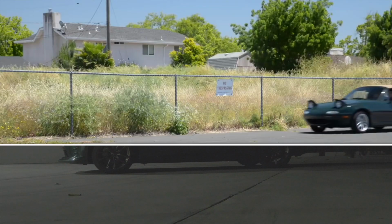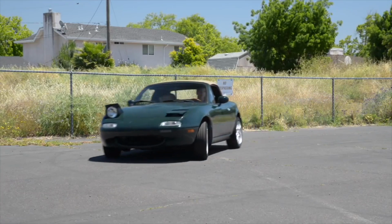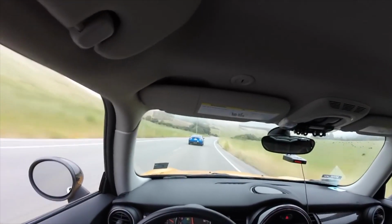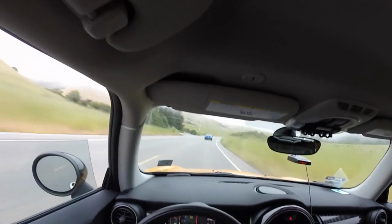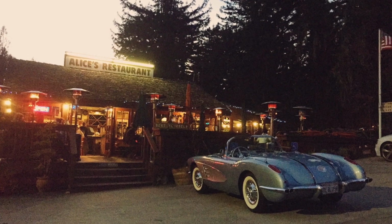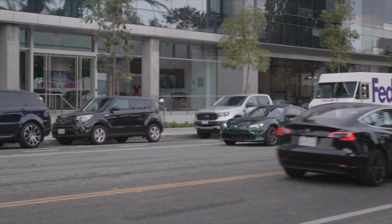It did, however, lead me to my first Miata, which I still dearly love, and my second Miata. At the time, I lived 20 minutes away from some really fun roads. For those of you who are in the Bay Area, that was Highway 35 and Highway 9, which led to the almighty Alice's Restaurant.